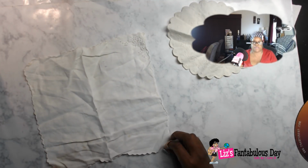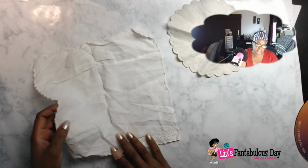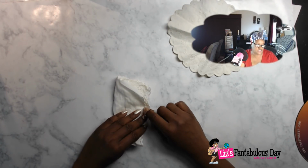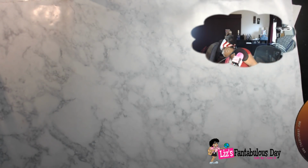So if you're looking for something like that, just look in the napkin section or the kitchen section, and they'll usually have it. Because when I was just looking for handkerchiefs, I could never find them, and that's because I was looking in the wrong spot. But now I know where to look.